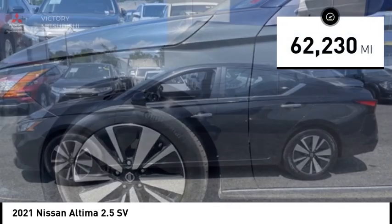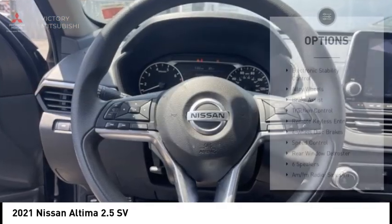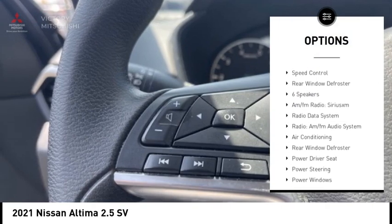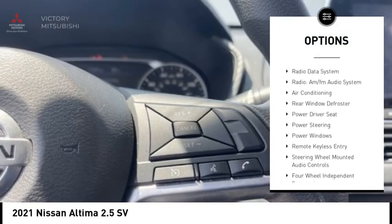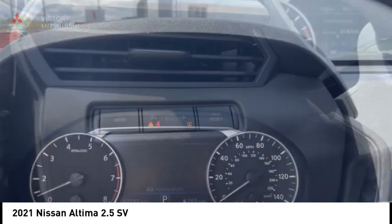This vehicle has less than 65,000 miles. Here are some of this vehicle's great options: electronic stability control, alloy wheels, brake assist, traction control, remote keyless entry, four-wheel disc brakes, speed control, rear window defroster.